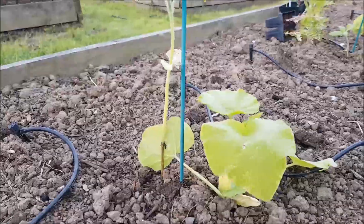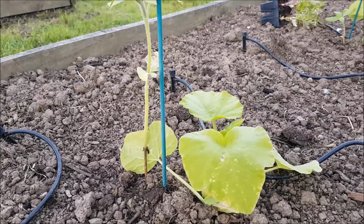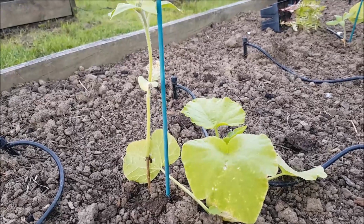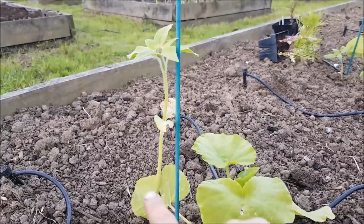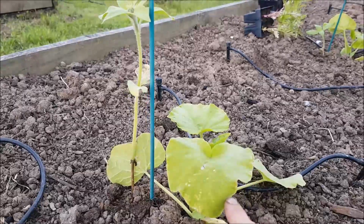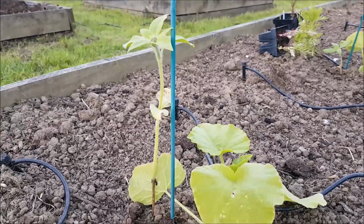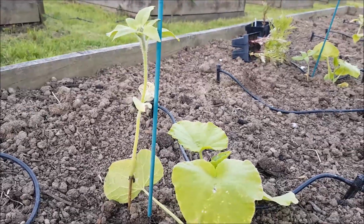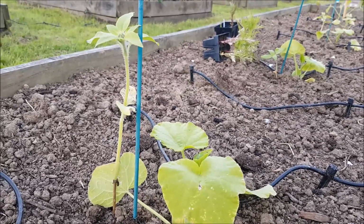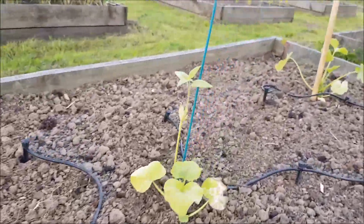And then I have butternut squash. Now I saw some, I think it might have been one of our lovely YouTube friends. It might have been Nigel, I'm not sure, over at Muddy Boots. But somebody suggested popping a sunflower in beside your pumpkins so that you know where to water it and feed it and things, which I thought was a magnificent idea. And so I've borrowed it. So whoever that was, thank you for sharing your genius. 1, 2, 3, 4.